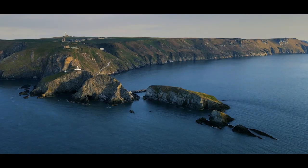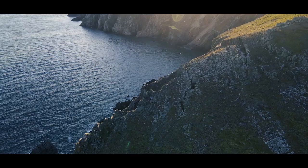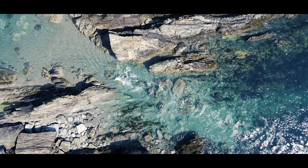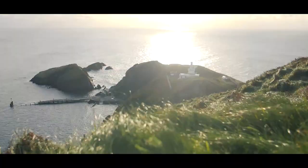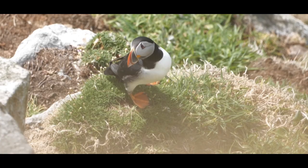11 miles out from the North Devon coast lies Lundy Island. Sitting in the lively waters of the Bristol Channel, it's a famously unique habitat for wildlife, as well as a shining beacon for marine conservation, the UK's first marine protected area. The word Lundy is Norse for puffin island, and it's renowned for its puffin colony, which nests here from April to July.